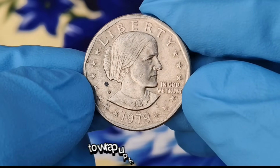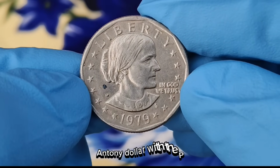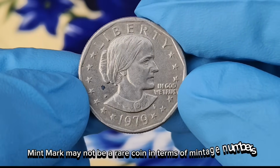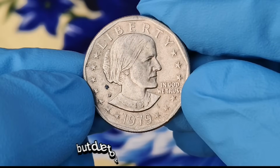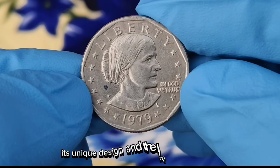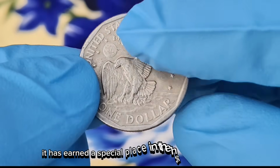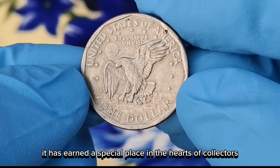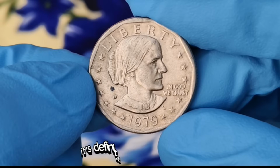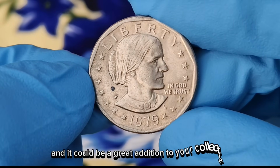To wrap up, the 1979 Susan B. Anthony dollar with the P mint mark may not be a rare coin in terms of mintage numbers, but due to its historical significance, its unique design, and the limited circulation, it has earned a special place in the hearts of collectors today. If you find one in good or better condition, it's definitely worth holding on to, and it could be a great addition to your collection.